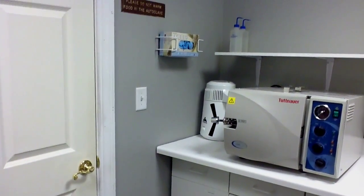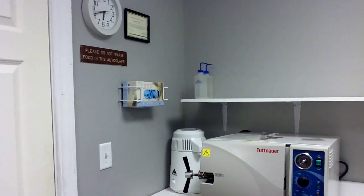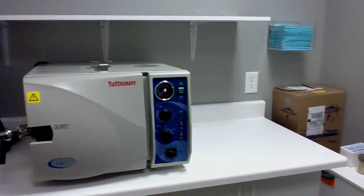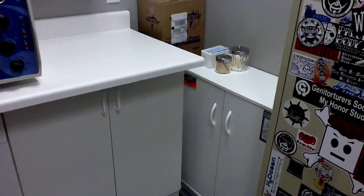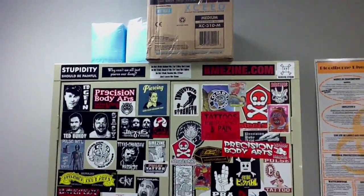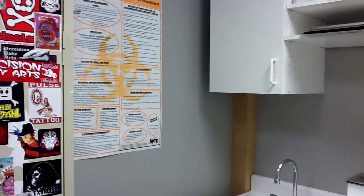So we start off on the clean side of the sterilization room. We use a Tuttenauer 2340M medical autoclave with the dry cycle. We have our packaging countertop used for clean items only. Some bulk items for packaging prep packs. Storage cabinet with a few stickers. Bloodborne pathogen standard laminated.